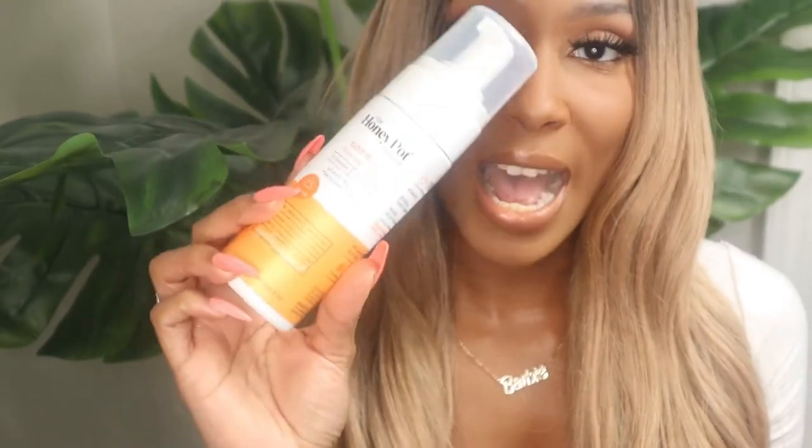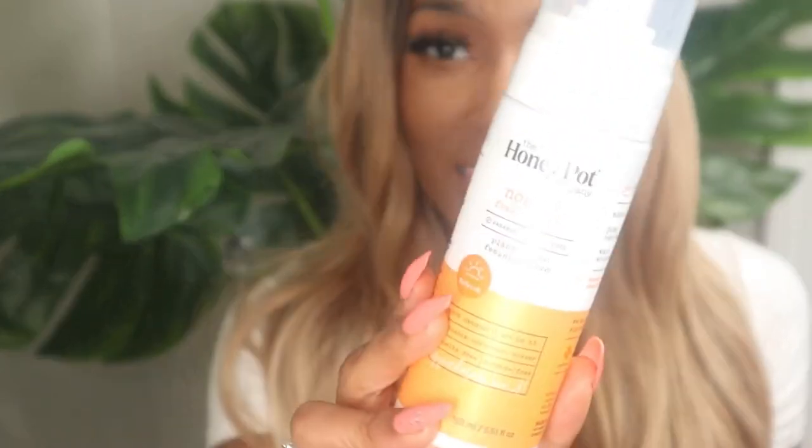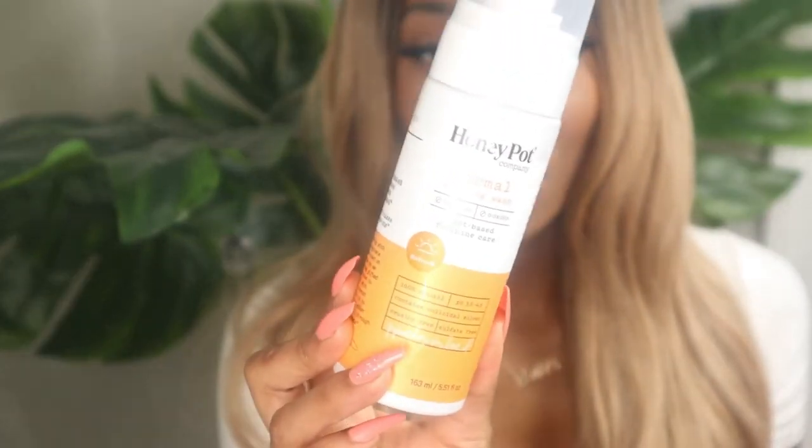The only soap you should be using down there should be fragrance free. It shouldn't have all these harsh chemicals in it. Sis, you need to have at a minimum two washes, one for your body and one for your vagina, okay? That's it, period, okay? So the wash that I use for my vajayjay is the Honey Pot wash.